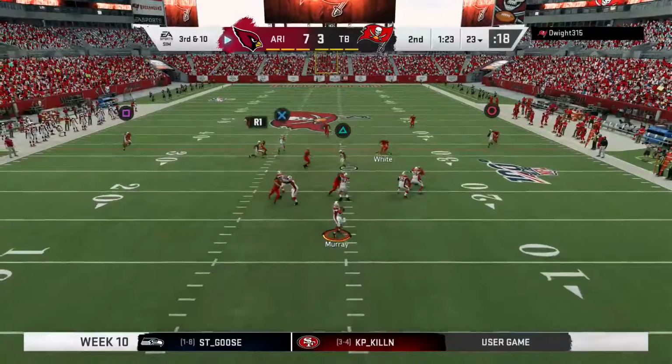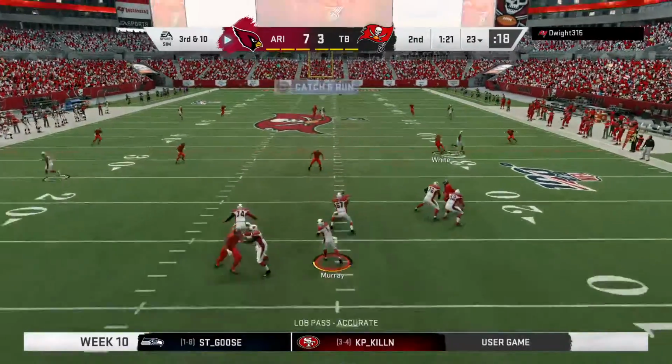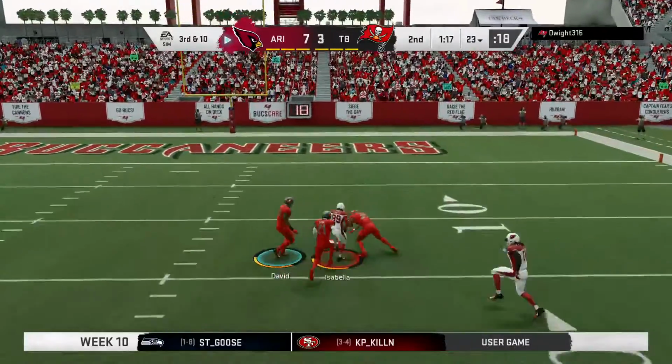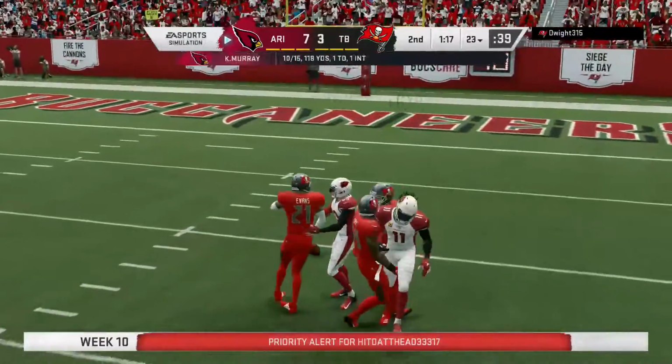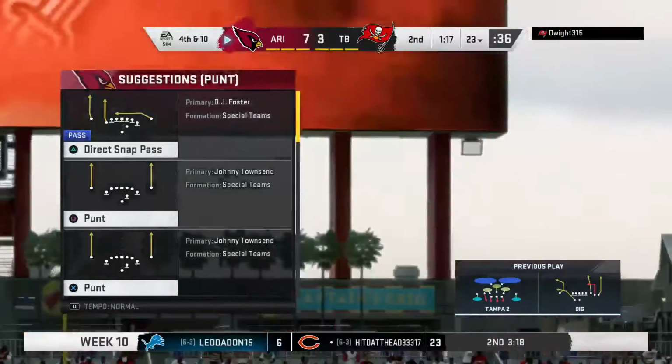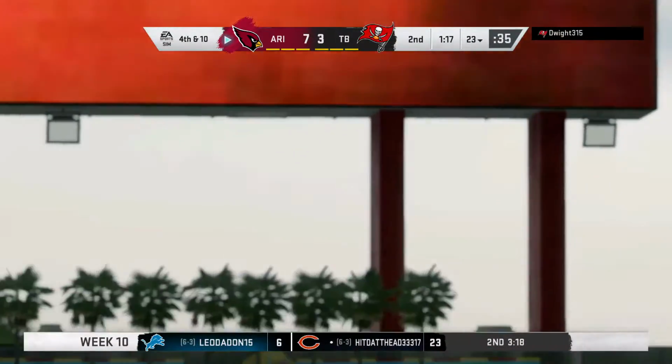To throw on third down, Murray. He's going to float this over the middle, deep. And that will be incomplete. Well, they weren't scared to let it fly, but it falls to the ground and brings up fourth down.